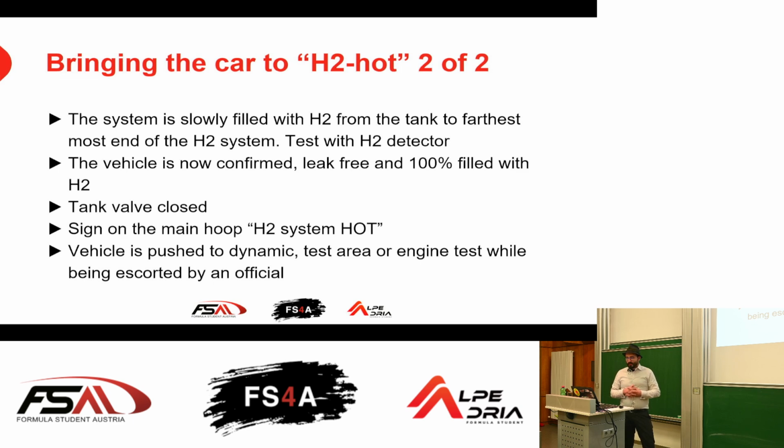You will then get a sign posted on your main hoop which says hydrogen system hot, and you can push your vehicle to the dynamics area or the testing area and start your engine, but you have to be escorted by an official, so you cannot push your hydrogen hot car into the pit areas, for example.